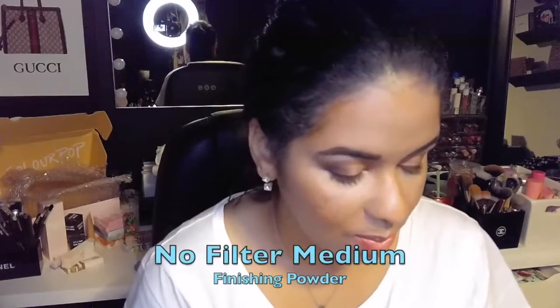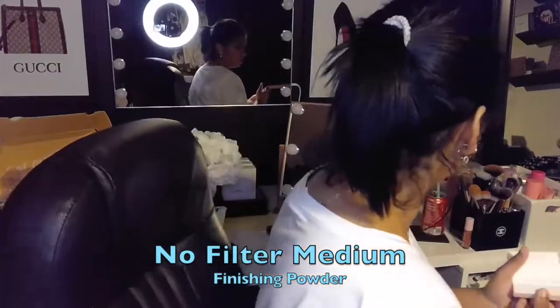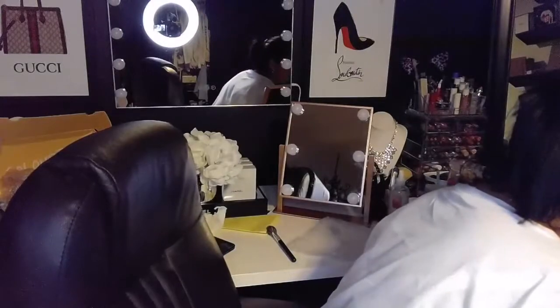Face powder. So this is the No Filter Finishing Pressed Powder. Did I ever do a bronzer? I didn't do a bronzer. Let me hurry up, bust up a bronzer real fast. That's done on that. If I didn't have so much stuff to go through tonight, this would have been a pretty quick look to pull off. But because I had to stop and talk and do packaging and look at price and all that, it's a little different. But yeah, this would have been a quick look.